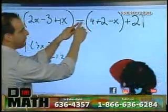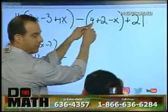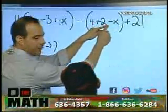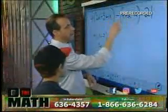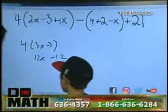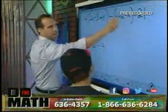So I'm going to take this minus, and I'm going to change this from a plus 4 to a minus 4. This plus 2 is going to become? Minus 2. And this minus x is going to become? Plus. The opposite, yeah, because minus is going to be the opposite. So let's go ahead and just rewrite all of this down here. Everything over here, but with a minus being multiplied through.